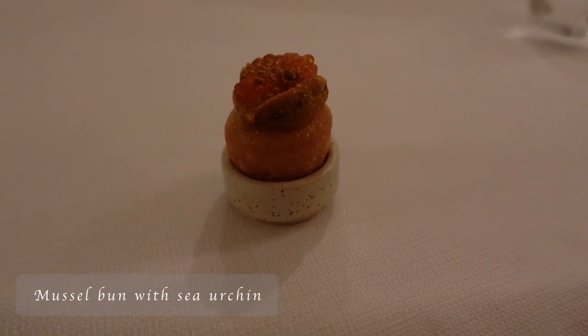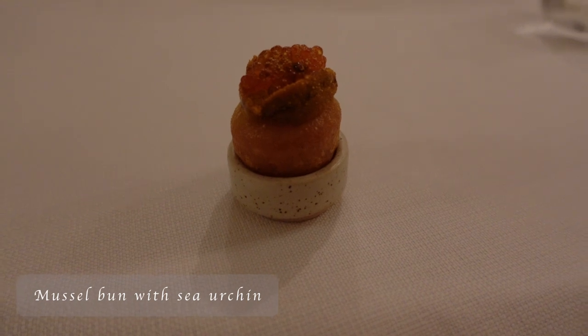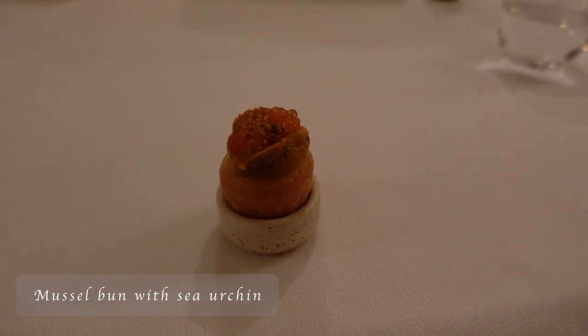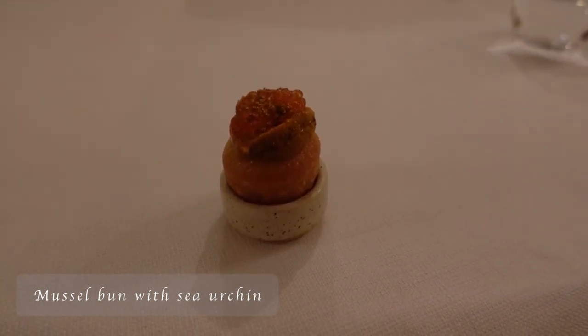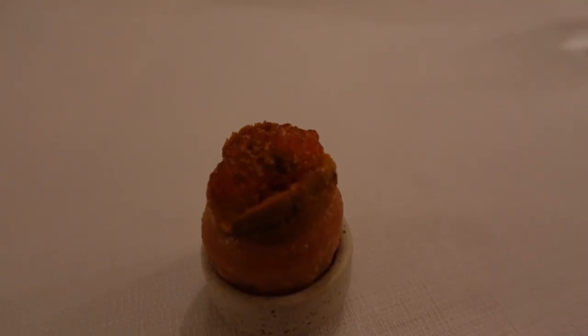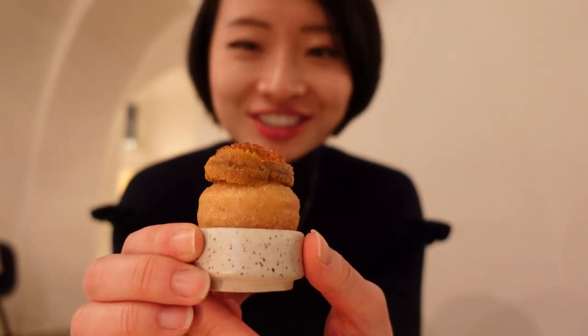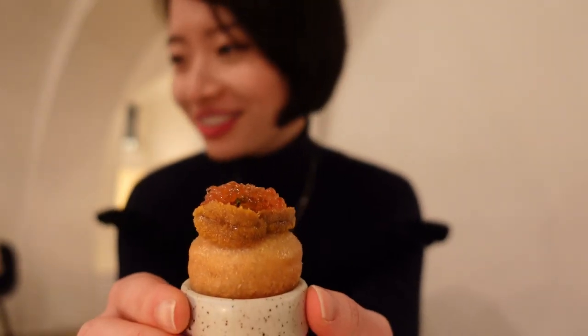It's a deep fried steamed bun where we incorporate mussels into the dough. We fill it up with a bit of apple fresh. On top you have a fresh Icelandic sea urchin glazed in tonkatsu and reduced tomato water. On top of that, salted trout roe and grated dehydrated sea urchin. They're so well done. See, on top is sea urchin, some roe. And they asked me to eat it in one bite.